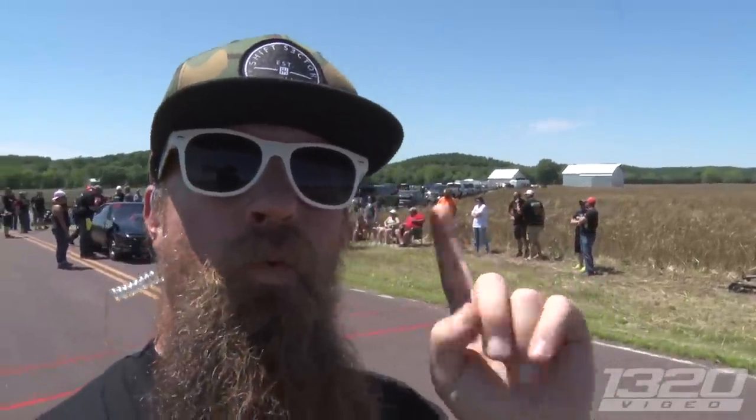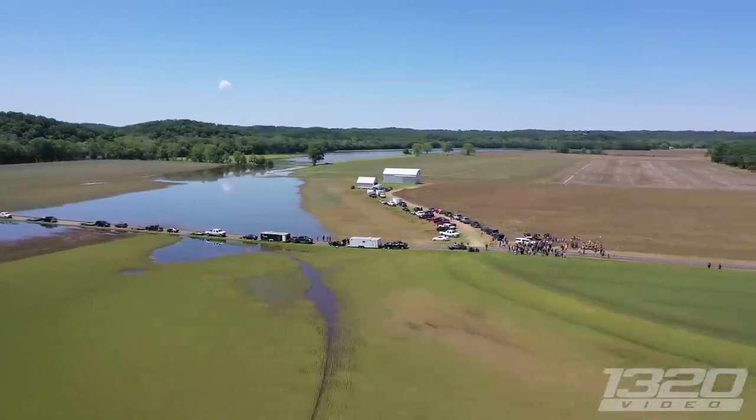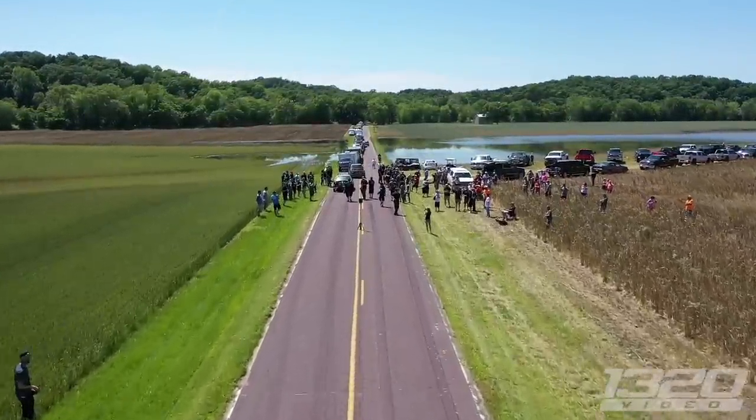All right, guys, we're about to kick off round one here of this Cash Days out in the middle of nowhere. It's a beautiful setting, by the way. We have fields on both sides of us. Kind of a narrow road, so that could play into it a little bit if the cars get squirrelly, but beautiful spot. We got some badass cars on the property, a good amount of them. Pretty excited. Round one about to get going right now.